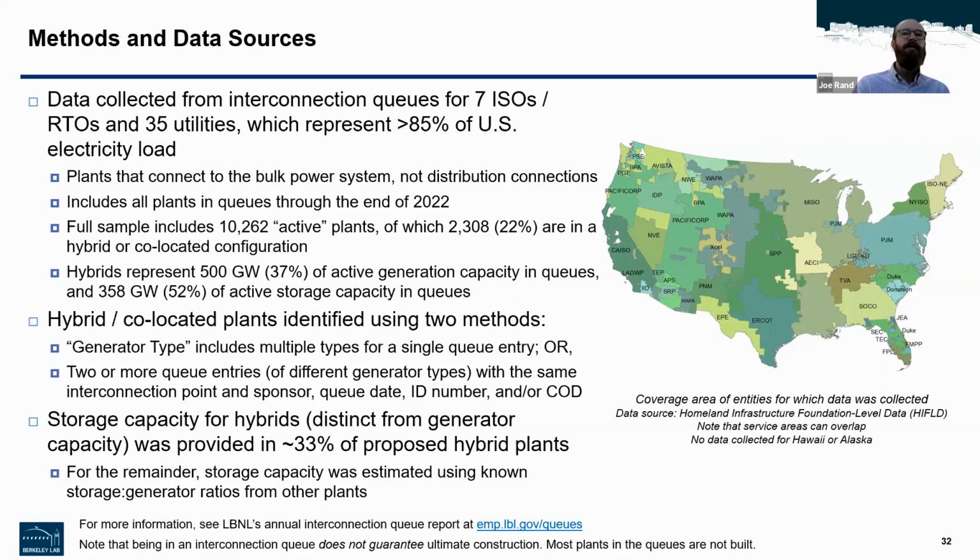Now, we collected these data from all 7 of the ISO RTOs across the US, as well as a bunch of non-ISO utilities that are shown on this map. The data here really only include projects that are connecting to the transmission or bulk power system. So we're not looking at behind the meter or distribution connected projects here. And just to be clear, as with the other slides you've seen today, this represents a snapshot as of the end of 2022.